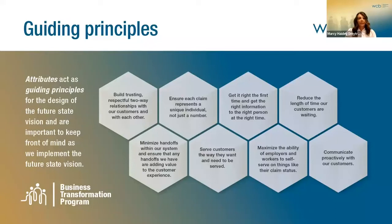Number five, minimizing handoffs within our system and ensuring that any handoffs we have are adding value to the customer experience. We will minimize handoffs within the system, limiting it to those that are required and/or adding value to the customer experience. This means that how people do their work might look slightly different, although we haven't determined exactly what that means yet. We've heard from workers with psychological injuries that telling their story multiple times can be difficult. We'll be looking to explore options to move towards a single point of contact whenever we can, where someone takes a claim from injury to recovery.